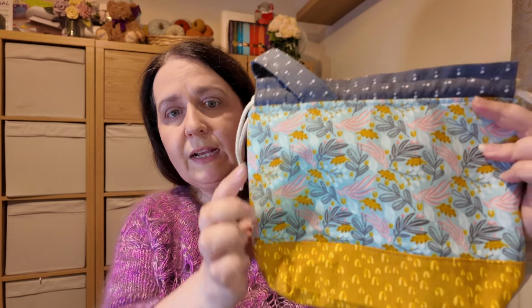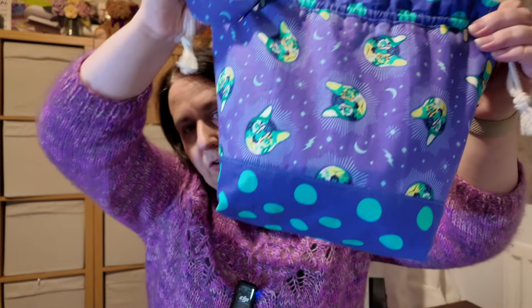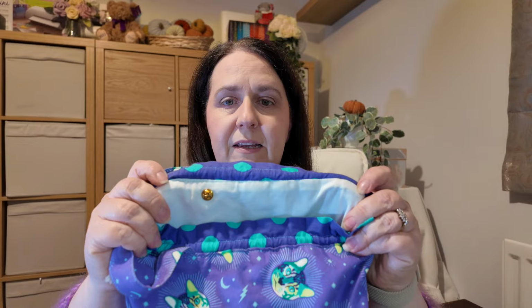So I've done 3 different fabrics. Each time I make them, depending on the fabric and what I have to complement, I make them slightly differently. So one of my trusted ones that I have been using for a long time, I have used the same fabric at the top and at the bottom, but on the inside of this it is just white, and I tend to put lots of pin badges on my bags.